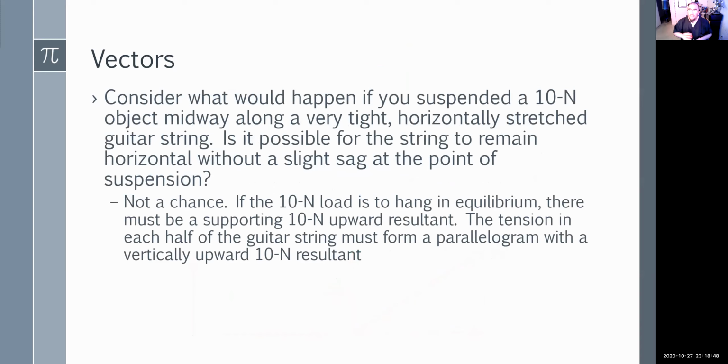So let's say we suspended a 10 Newton object midway along a very, very tight guitar string. So we got a guitar string and we put a 10 Newton weight in the middle of it. And let's say we got it on two clothesline poles. Got that hanging there. Is it possible for that string to remain completely horizontal?